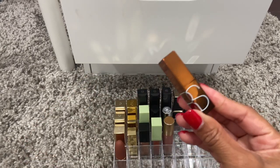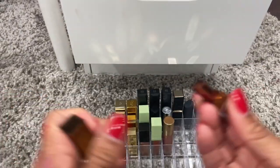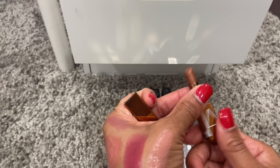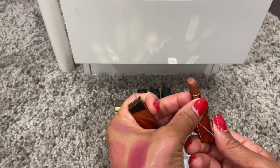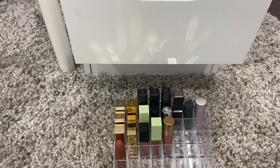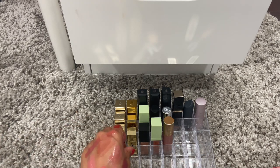I got this NARS lipstick as a Sephora little gift. I'm gonna declutter it. I mean, it's cool or whatever, but I wore it a couple times, but nothing that I'm gonna wear again. So we'll declutter that one.